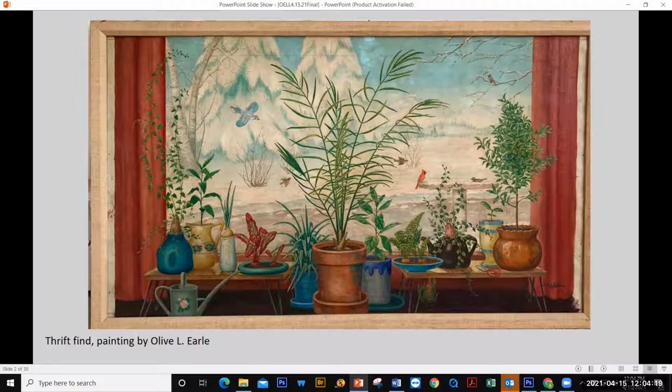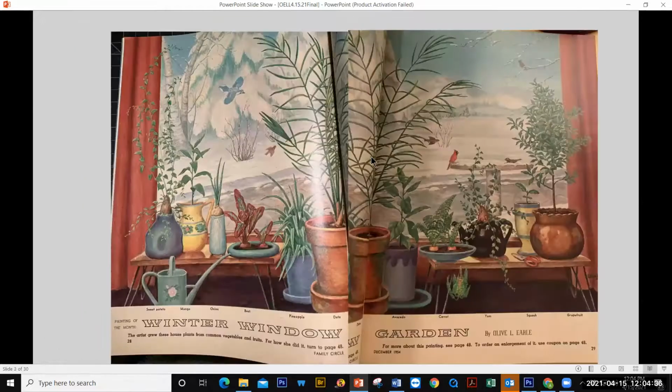This is the painting, or print, that the person found at the thrift shop. And you can see there are birds, you can recognize a cardinal. But what she did with the magazine article, she identified everything. In the article itself, all the backgrounds, the birds, the foliage are listed and identified.